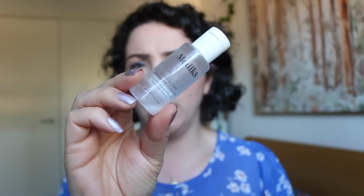Makeup removal products. I used up a little Medicate. This is just a little one that I got in a mini pack. It's the Eyes and Lips Micellar Water. This was actually a dual phase product, so you would shake it up and it would have an oily layer and a creamy layer. It worked quite well. It was really gentle, but I mainly just had this in my travel bag, so if I wanted to remove things when I was away, I liked it.